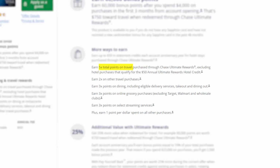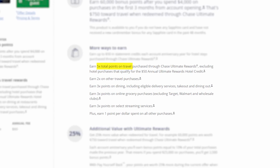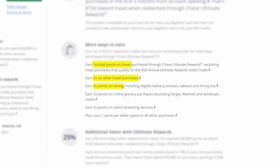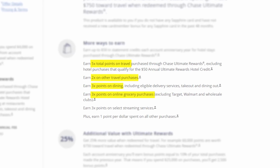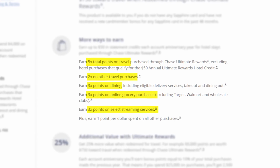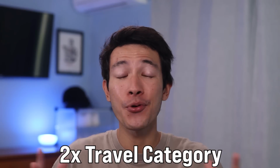This credit card will give you 5x points on travel purchased through the Chase Travel Portal, 2x on other travel purchases, 3x points on dining, 3x points on online grocery store purchases, 3x points on select streaming purchases, and 1x on everything else. Personally, I only really use the 2x travel category because no other card I have right now will give me a better multiplier.